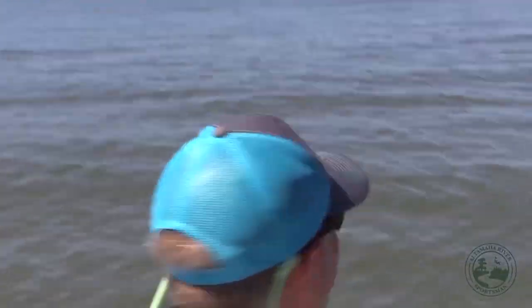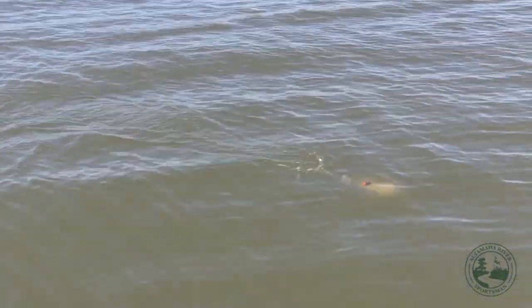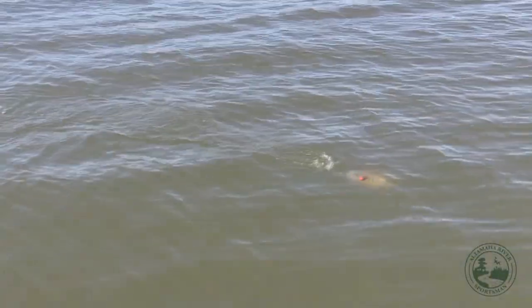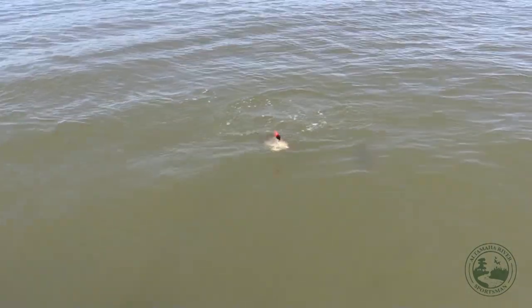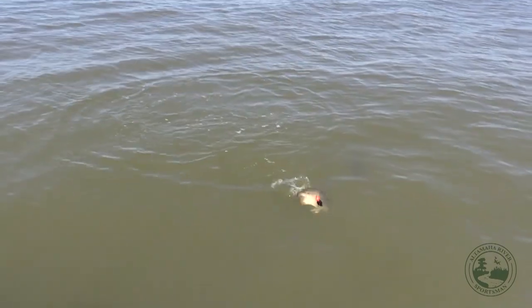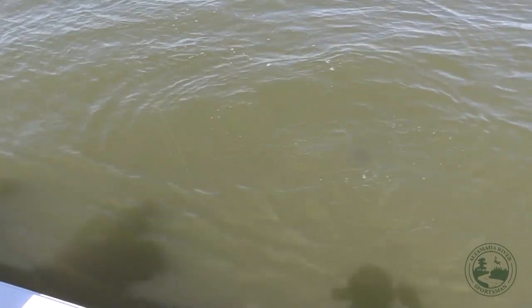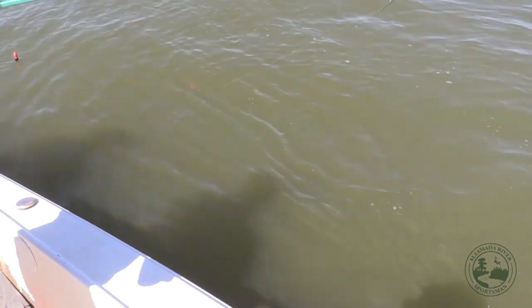Here he comes. Now he got it. His lips are smart. Got some of them sharp hooks on that. The one that might have stolen my shrimp. That's probably the third time that's happened out here. He stuck it all off. But the other one he saw though. Yeah, he was big. A little further out.